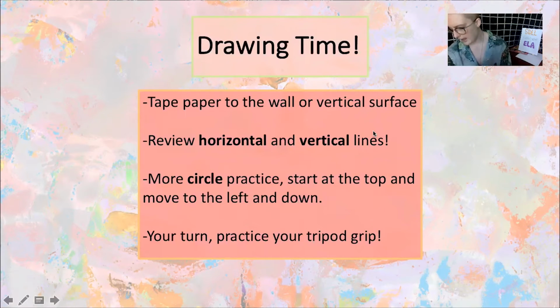So today, earlier I asked you to find some paper, something to write with, and maybe something to secure your paper so it will be hanging. Now is the time to get all that stuff out. Get out your paper, get out your writing utensil. I'm going to hang up my piece of paper right now. I suggest you do the same. If you need to pause the video because you need a little extra time to get set up, feel free to do that as well.